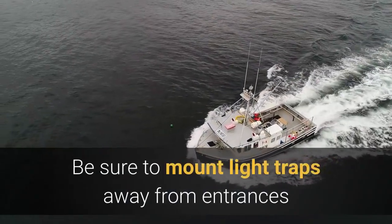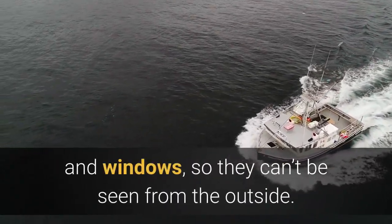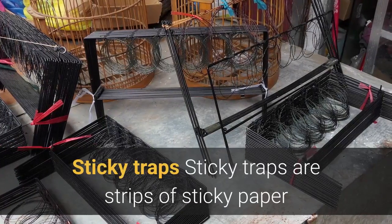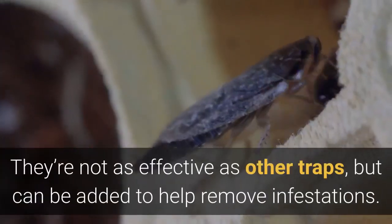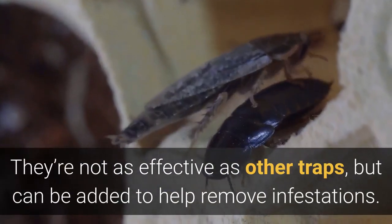Be sure to mount light traps away from entrances and windows, so they can't be seen from the outside. They should also be mounted within 5 feet of the floor. Sticky traps. Sticky traps are strips of sticky paper that can be hung or laid down throughout your house. They're not as effective as other traps, but can be added to help remove infestations.